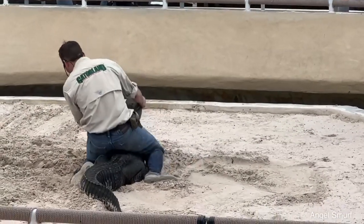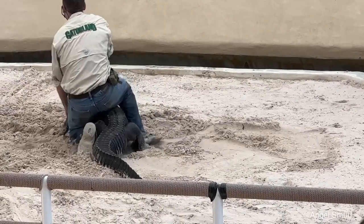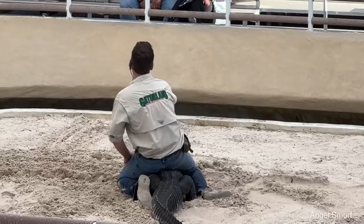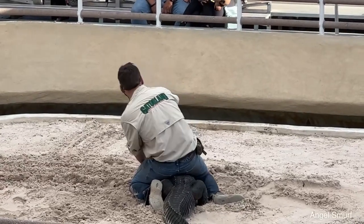It's the mouth, guys. Come on. When's the last time you turned on the news and heard, man in Florida beat to death by alligator tail today? It just doesn't happen. This is the business end of the alligator.